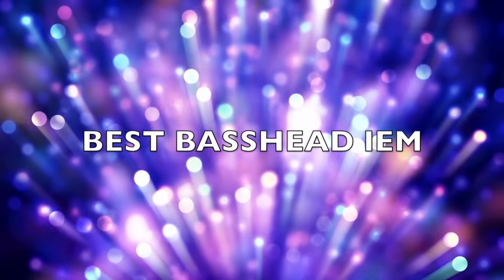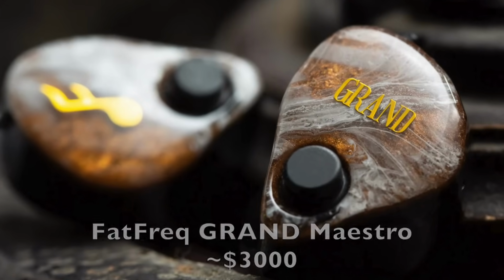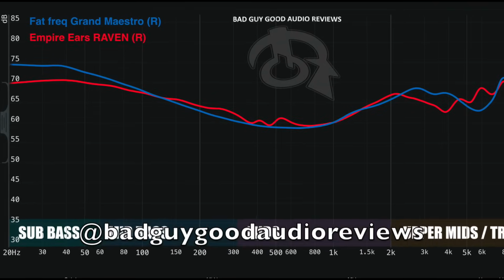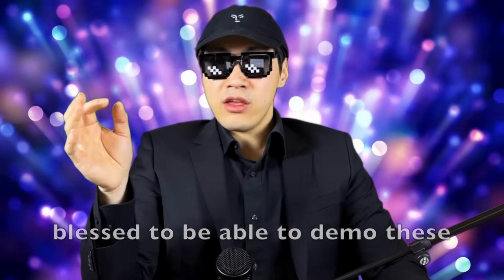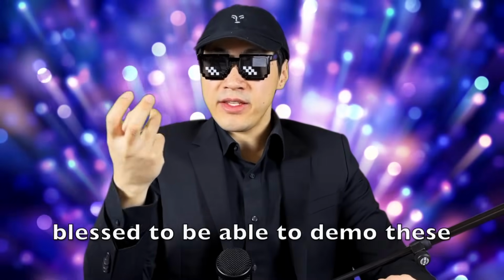so a very good value pick. Moving on, the best bass head IEM would be the Fat Freak Grand Maestro. If you love a lot of bass, like we're talking at least a 15 dB bass shelf boost, then these are it. In terms of control, physicality, reverb in the air, and the bass texture, you will feel the thundering low end just rumbling in your ears and your chest.